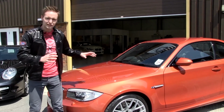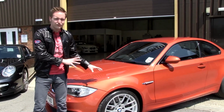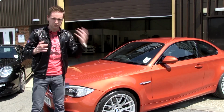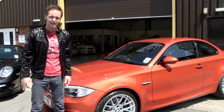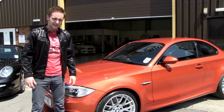So first up, it's got a turbo. Not only one turbo, it's got 2 turbos. An M car with turbos. So you lose that butterfly noise and the instant response of the throttle and the high revs. Think of a V8 from an M3 or a V10 from those M5s. That doesn't work for me, at least on paper.